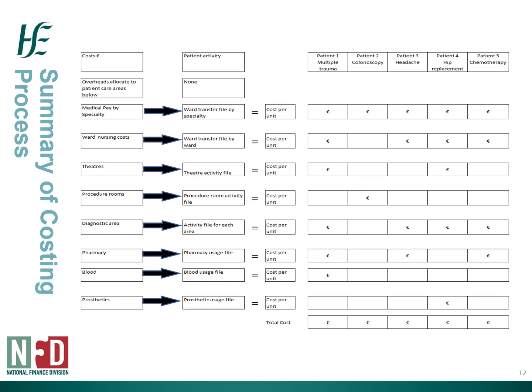So, if we look at our multiple trauma patient, they have used and been allocated a cost for most of the hospital services. However, the colonoscopy patient that had a routine scope only received costs for medical pay and the cost of the endoscopy room. The hip replacement patient is the only one to receive a prosthetic implant, so has been allocated the appropriate cost from that area.